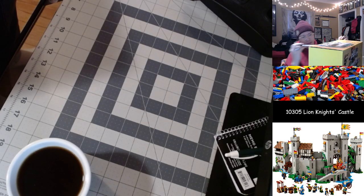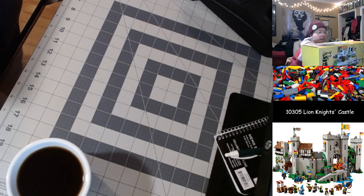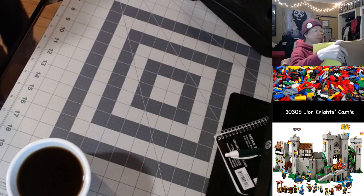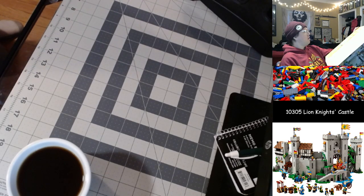Weighing in at a hefty, what is it, 45 something? 14 pieces. Like 20 minifigures or something like that. All sorts of good stuff. So let's see here. We got some info on the side here.